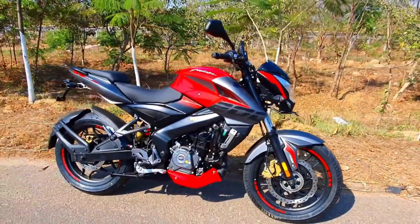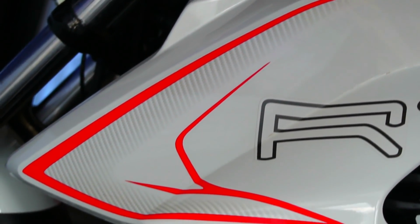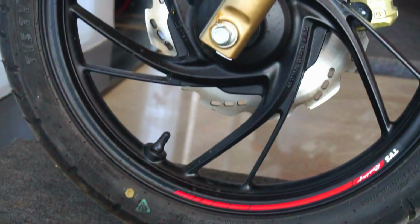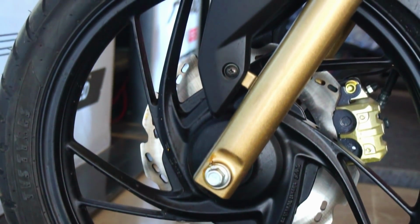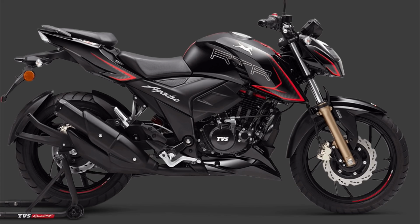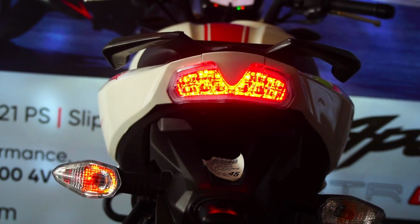The RTR 200 on the other hand was launched later and was based on the stunning Draken concept, and now with the BS6 update it also gets some more design tweaks. Now I know looks are purely subjective, so it all boils down to which design attracts you the most. For me, this new BS6 RTR 200 gets a more radical and futuristic design, and the black color with red graphics looks really modern and contemporary, underscoring the technological brilliance that lurks underneath.